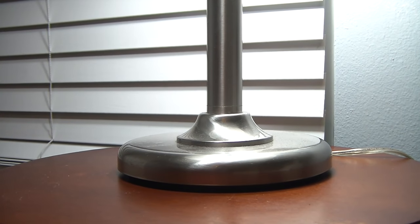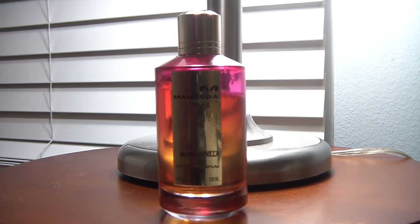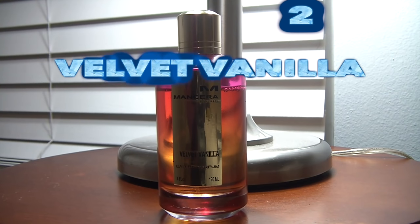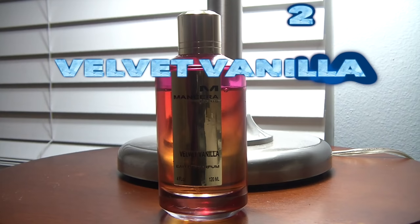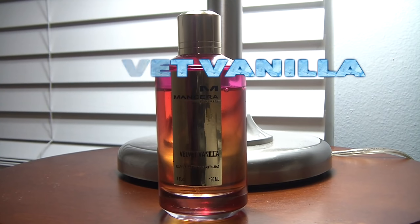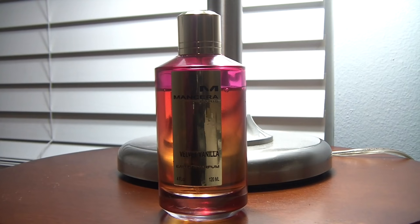Number two, you probably already know what it is. I reviewed it. Take a look at it if you forgot or you didn't see it. Velvet Vanilla. Holy sweet mother of God. Plethora of notes therein. If you missed my review, go ahead and check it out. You'll get a first-hand account of what this fragrance does. Absolutely incredible. In fact, there is only one fragrance from the entire house of Mancera that is superior to this one. This was my number one for a long time, not anymore. You probably already know what number one is. If you don't, stand by.